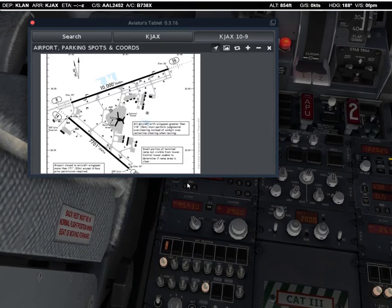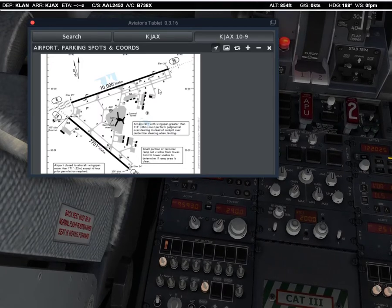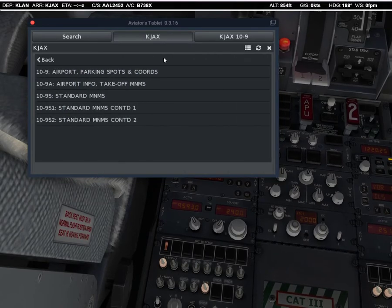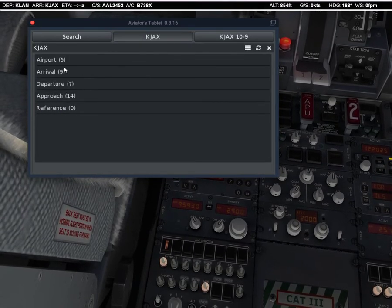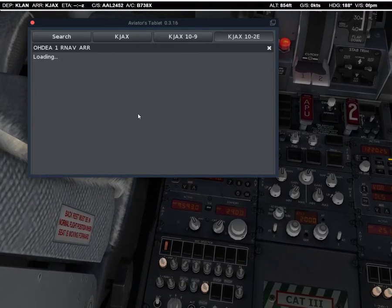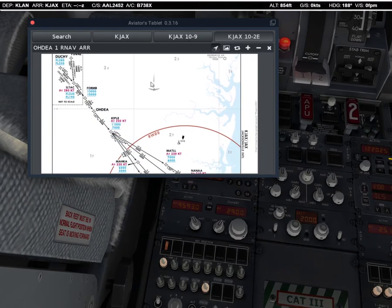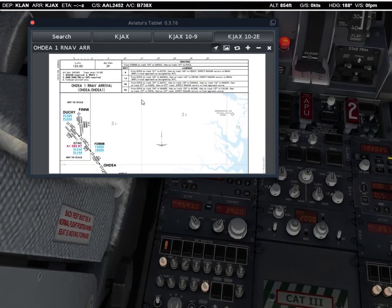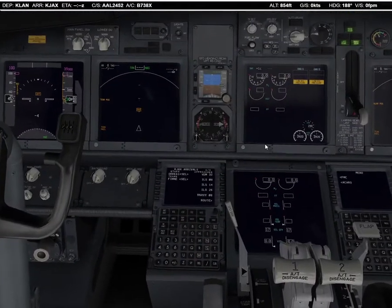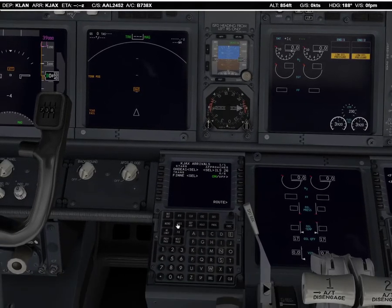Alrighty. Wind's calm, so we'll go ahead and use that longer runway. We're going to use runway 26. And let me pull up that arrival chart. Odeya 1. Alright. Alrighty. I'm going to be using the ILS approach to runway 26. Excellent.